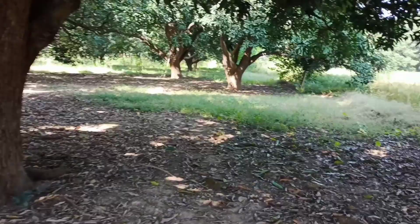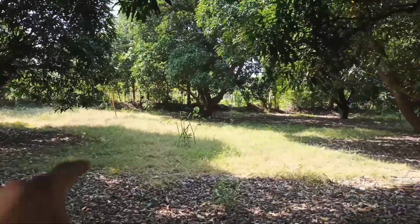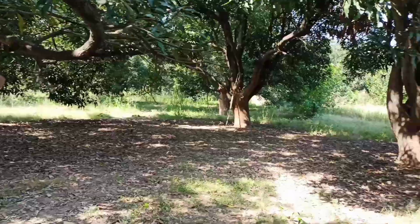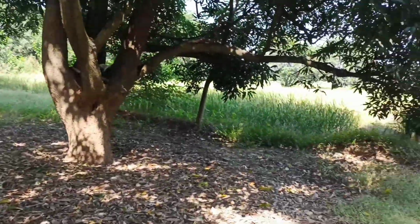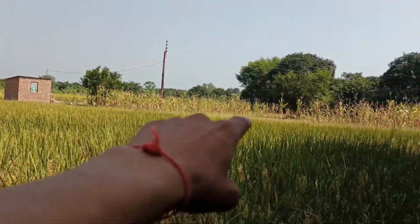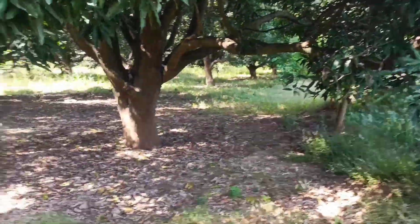Now we are in the shadows of the orchard, and there is the fence, and from there this is the orchard of trees. It has nearly 10 trees of mangoes, and these are the crop of rice. So that was the complete tour of my farm.